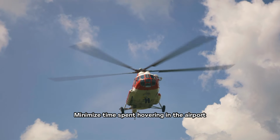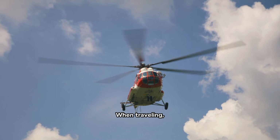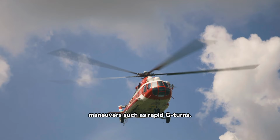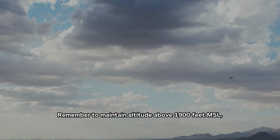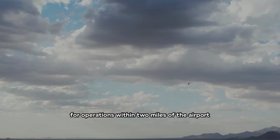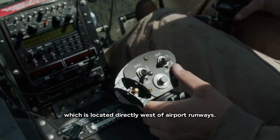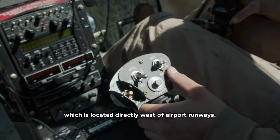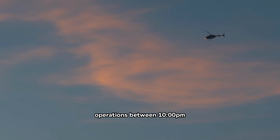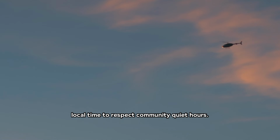Minimize time spent hovering in the airport terminal airspace or over urban environments. When traveling, make smooth power adjustments and avoid sharp maneuvers, such as rapid G-turns. Remember to maintain altitude above 1,900 feet MSL, 500 feet AGL, for operations within 2 miles of the airport, and remain east of Roosevelt Canal, which is located directly west of airport runways. Lastly, remember, refrain from repetitive training operations between 10 p.m. and 5:30 a.m. local time to respect community quiet hours.